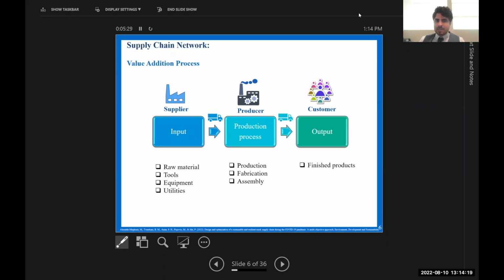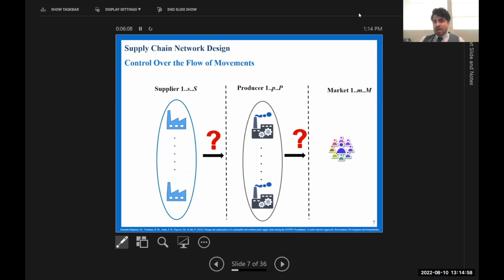So first, let's see what the supply chain is in simple words, and then we look at the optimization model that we have developed. The basic supply chain includes supplier, producer, and the customer or market. It starts from the supplier. The supplier provides raw material, tools, equipment, and utility required for the production, and then the producer uses those materials in order to produce the final item or finished good for the market, to fulfill the market demand. So here we have some challenges.